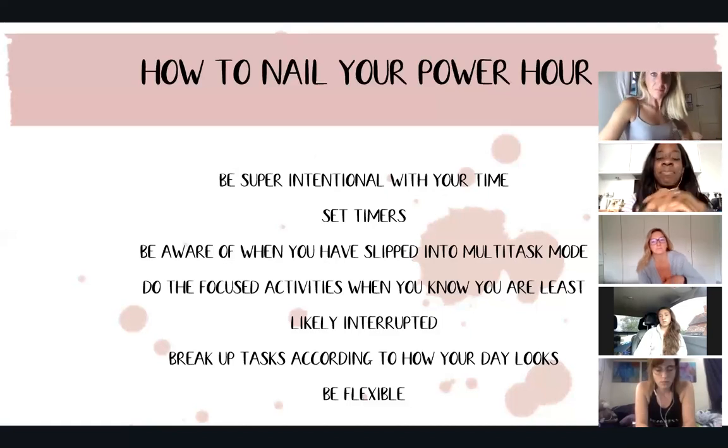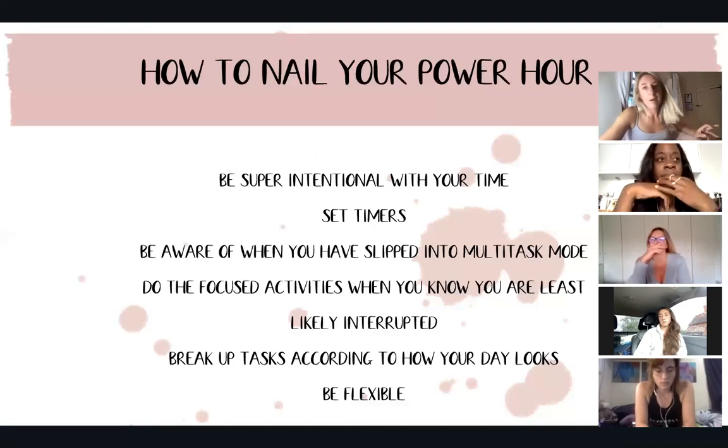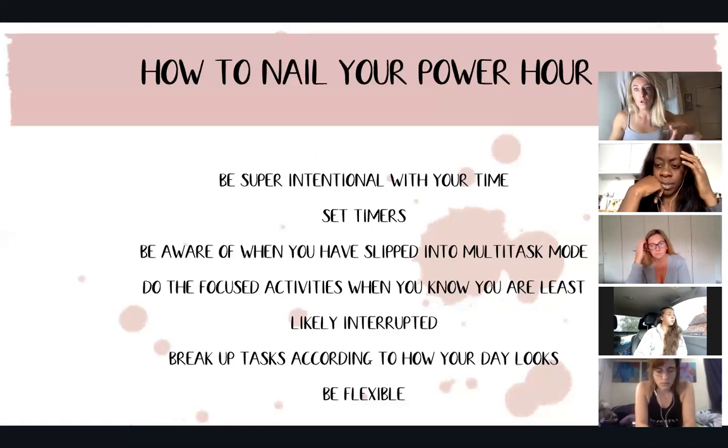Okay. So what I do is I set timers. I execute my bat. I do a lot for the team now as I've built a bigger team, so I do the bat and a lot of other stuff in the day. So really for me, timers are fundamental, and I will set timers on tasks.